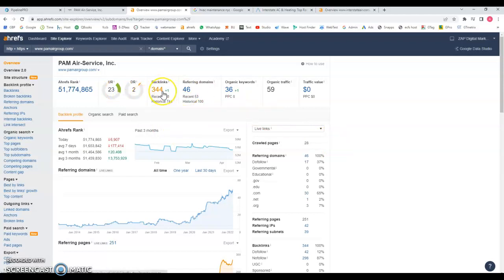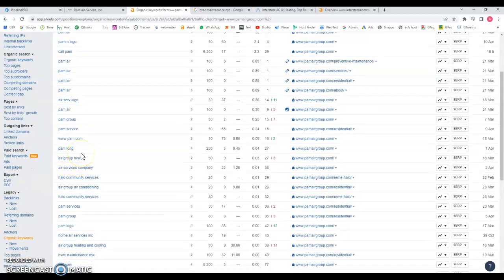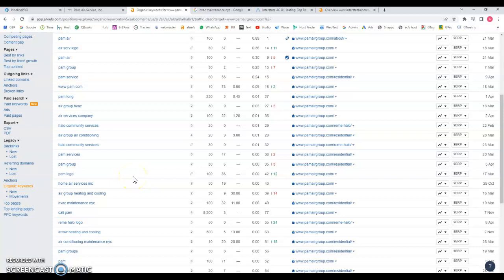So based on the backlinks and based on the content, let's see what keywords you are being found for on your website. So your branding name, that's perfect. Pam logo, that's probably because the logo has that name. And you can see you've been targeting your business name over and over, but is that bringing you clients? Is that bringing you people that are looking for your service in the area? You might be the only one to actually know the answer to that question.